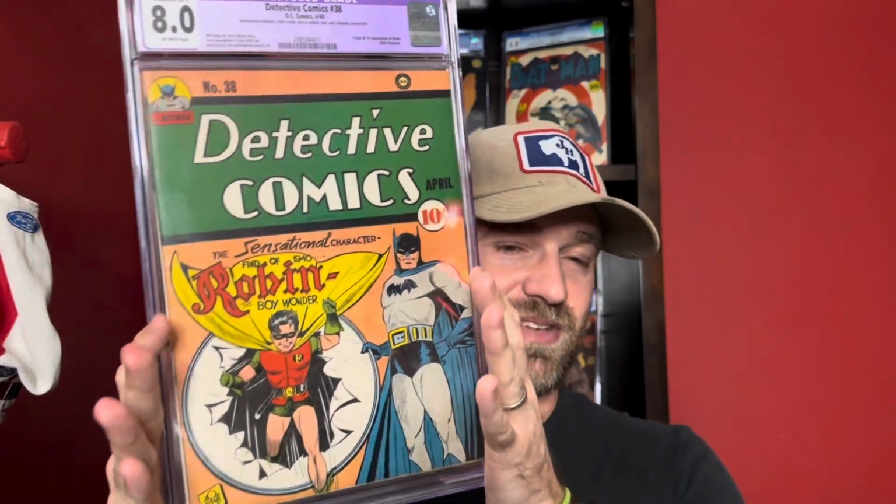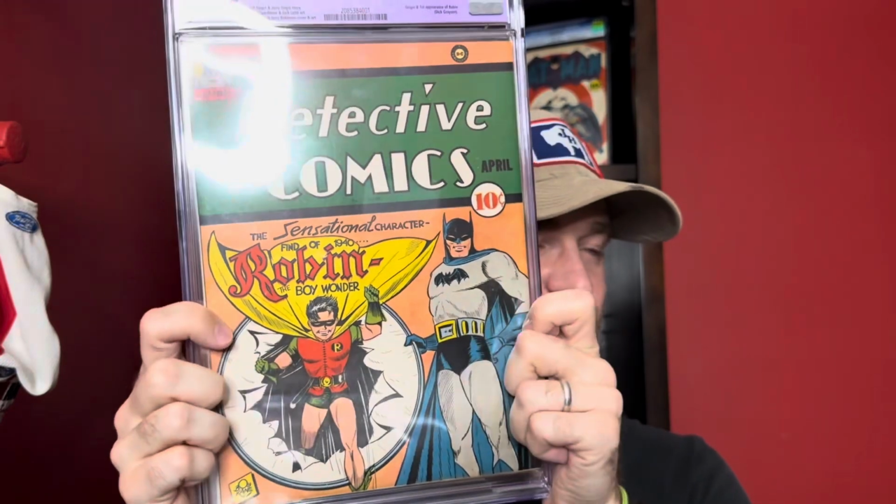I mean, first appearance of Robin, Detective Comics number 38. I mean, this is before Batman number 1, because Batman number 1 has both Batman and Robin on the cover. And so this is pre-Batman number 1. This is 1940. And yeah, iconic first appearance of a major character in the DC universe.